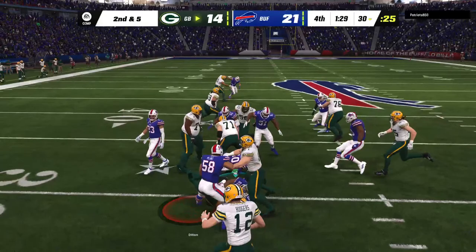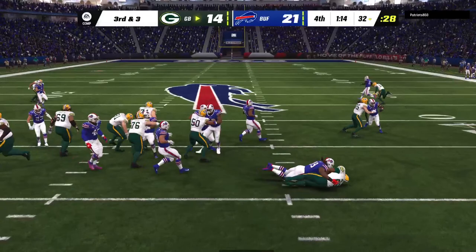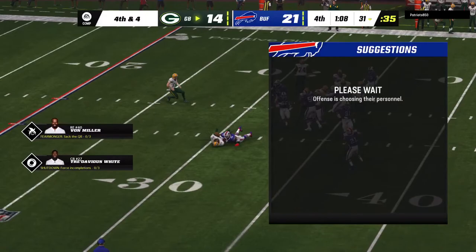Just a yard of pickup there, and it'll leave them with a third and three. Coming up here looking for 3 yards to pick up the first. They'll try and run for the first with Dillon. And not going to be able to push this forward. He runs into a wall right at the line of scrimmage. No gain on the play there, and it'll bring up fourth down.